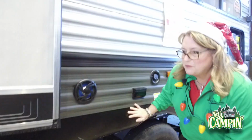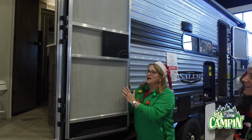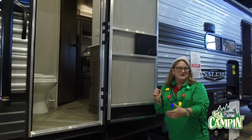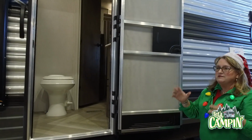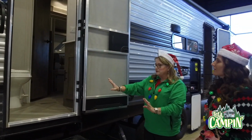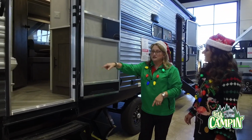So one of the things that I want to draw your attention to right away is this door. And I know you've got kids. Yeah. This is awesome because you can get right to the bathroom from outside. Very nice. Yeah. So if you're sitting around the campfire and somebody's all sticky with marshmallow or whatever, somebody just needs to run in, go to the bathroom. They're not running all the way through your camper just to go to the bathroom. It's a lot easier just to clean up this little area.